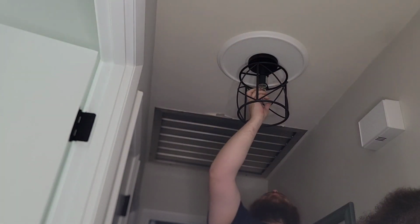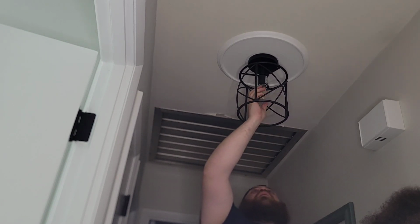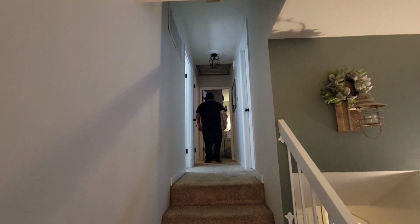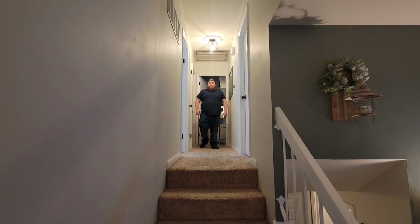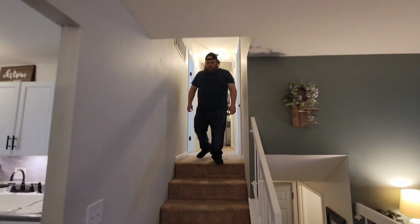Lots of taking it down, putting it back up, taking it down, putting it back up. It was time to put the bulb in and check to see if we liked the final product. Fingers crossed that I like it. Yep, it's much better than it was. Much better. Yep. It looks good.